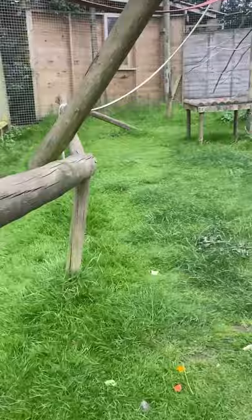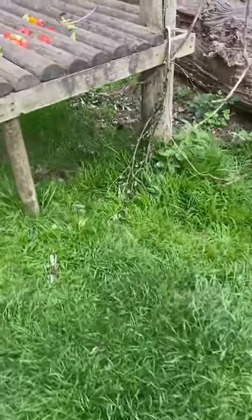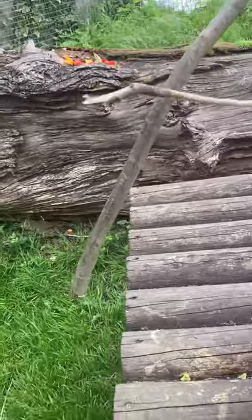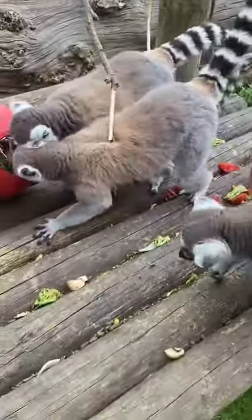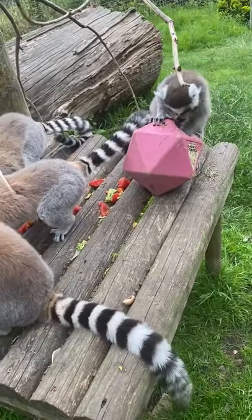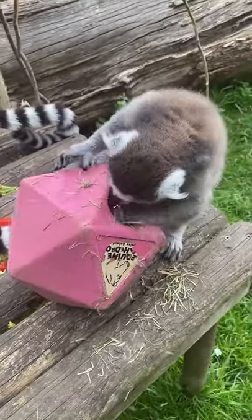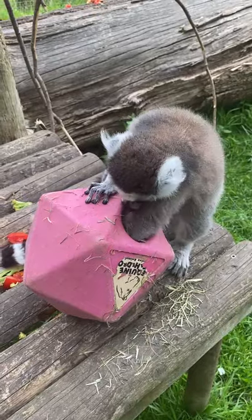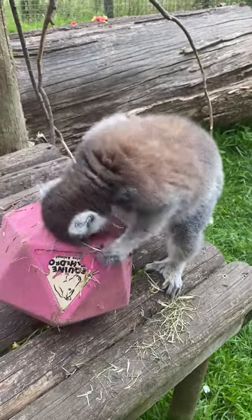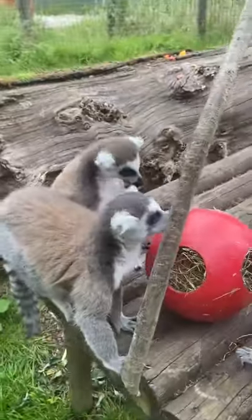Now these guys, they're very used to having these because we do like to spoil them quite a bit here at the zoo. So already I can see that Green's very keen. So we'll just put these on the platform now. If you can see her, she knows the banana's in there somewhere. Highly sensitive smell. She knows it's in there. You can see these guys managed to find some. Very noisy eaters, aren't they?